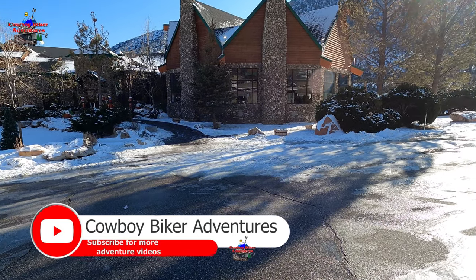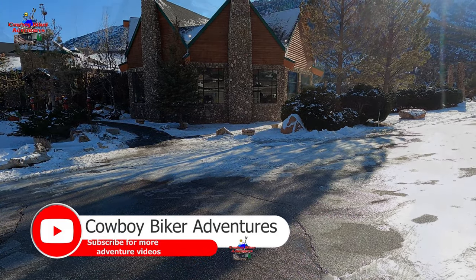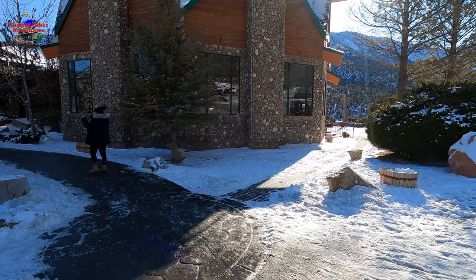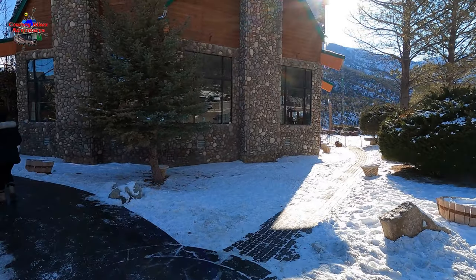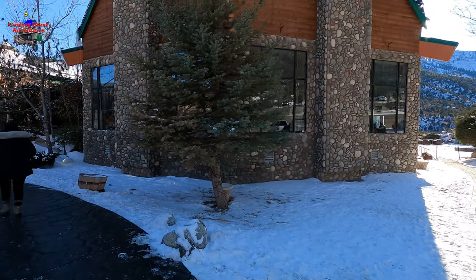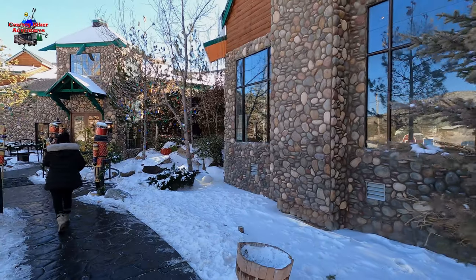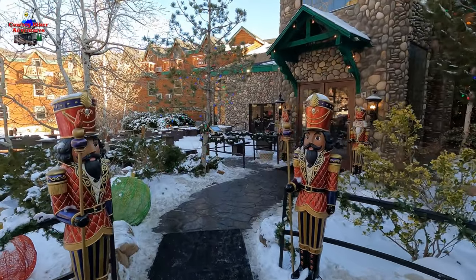Okay, let's see if I can do this without busting my butt. Treacherous walking. Okay, here's the retreat at Mount Charleston.